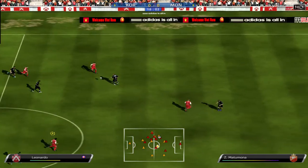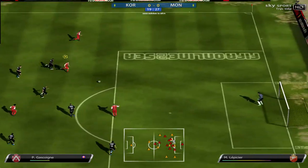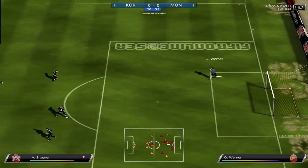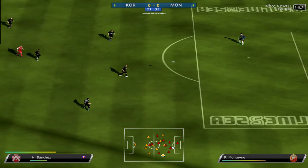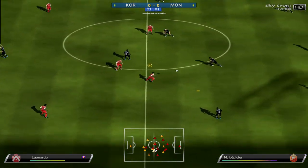Crankle. Leonardo. Good strike. And the keeper did so well there. Close range shot, but he held it. This keeper's making sure his goal remains nice and pure. He's letting nothing near it. It was a brave header.